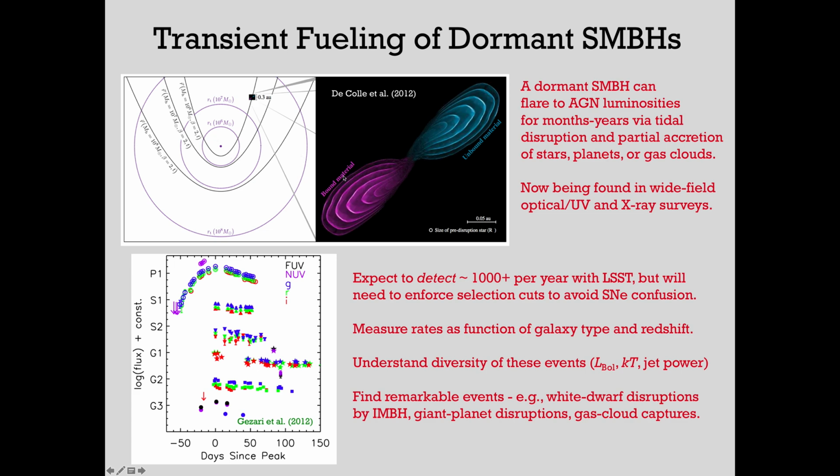And here is some of the material that was originally in the star that becomes bound to the black hole. Here is some other material that becomes unbound and is tossed out. And this bound material, when it returns and accretes onto the black hole, is what allows the flare up to AGN luminosities. These stellar tidal disruptions are now being found in wide field optical, UV and X-ray surveys.